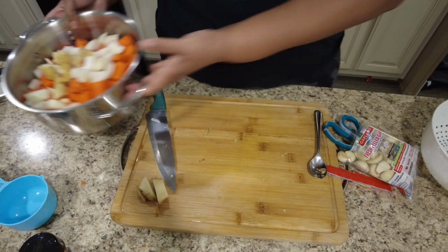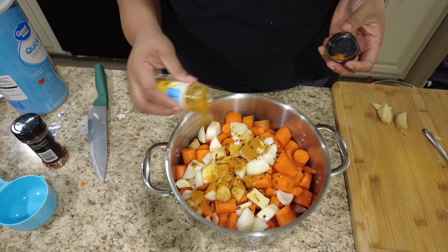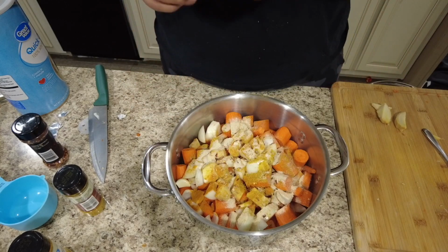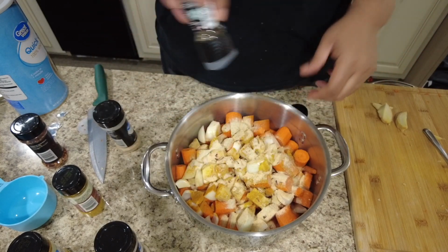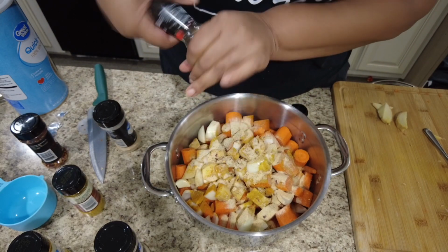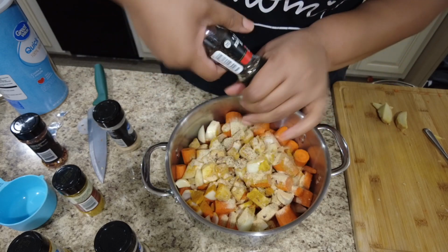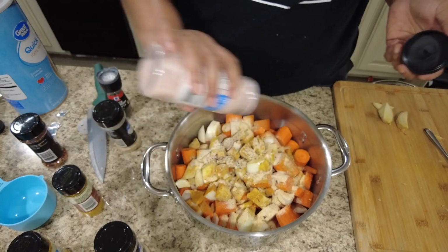Season this pot up. Not too much because it can get a little bitter. Turmeric. So I'm gonna add a little curry, onion powder, garlic powder. Now, black pepper is always important when you're using turmeric. You want to make sure you put some black pepper in it to make sure you get all the benefits from the turmeric. A little bit of salt.